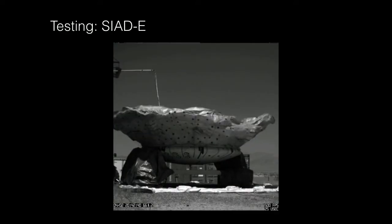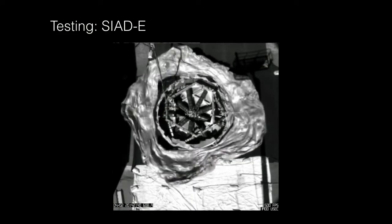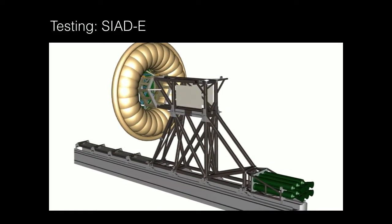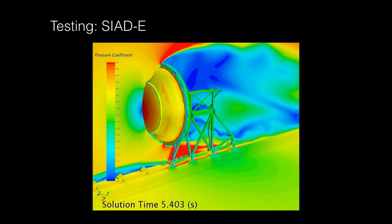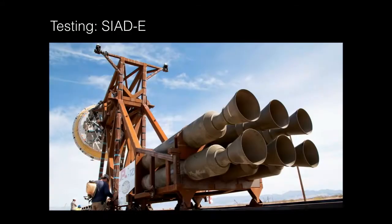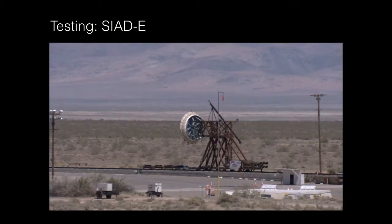We did deployment tests, not with a wind going, just to see how the side emerged. Was it uniform? Since this device is much bigger, how quickly could we get it out from the vehicle? We did lots of analysis, computational fluid dynamics, to see the flow field around the device to help predict the drag before we actually did the test. Then we integrated it to our rocket sled. We got ready to test.